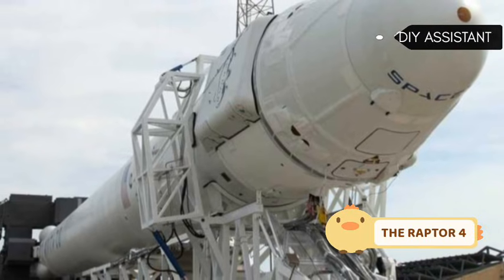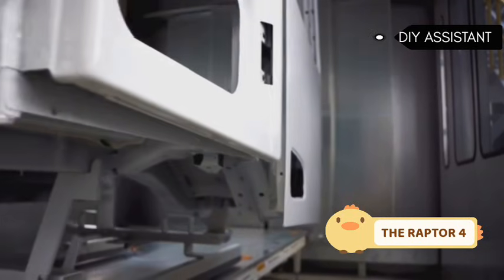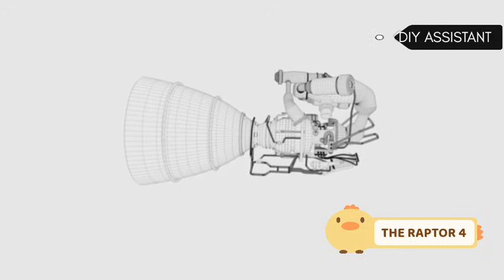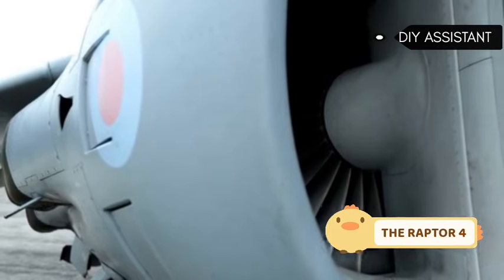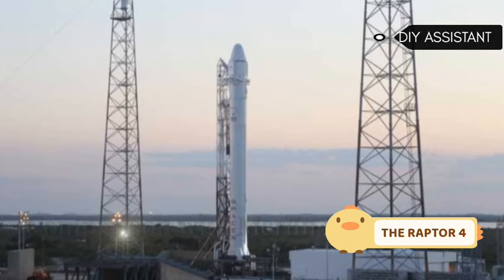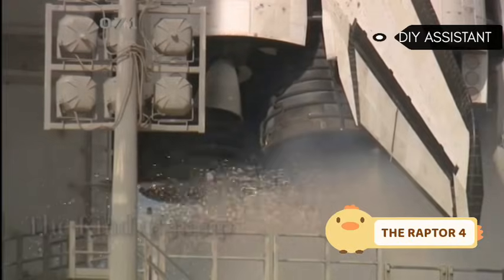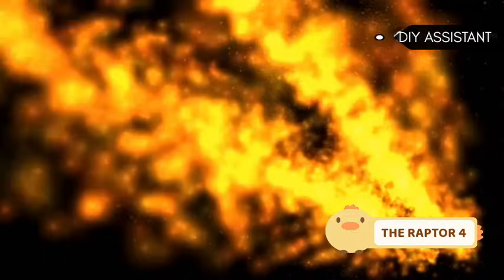So, here's how the Raptor line has evolved so far. Raptor 1 came in at about 2,000 kilograms, while Raptor 2 dropped down to around 1,600 kilograms. Looking ahead, Raptor 4 is expected to be close to 1,500 kilograms. The sea-level variant delivers roughly 330 tons of thrust, and the target thrust-to-weight ratio is about 220. For comparison, the Merlin 1D's legendary thrust-to-weight ratio is around 180. That's not a small difference. Honestly, it's the kind of jump that changes what's physically possible for reusable rockets.